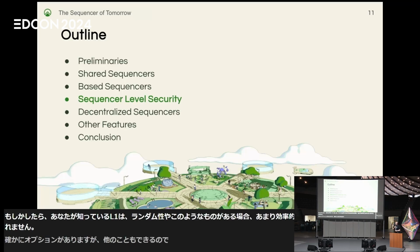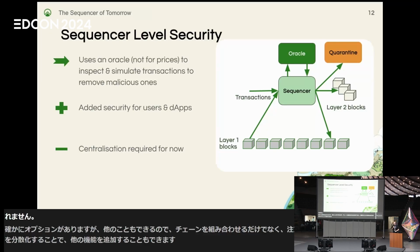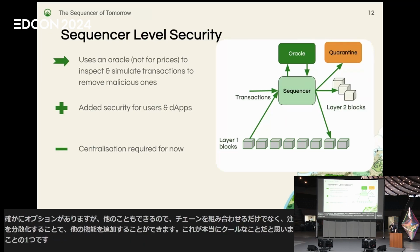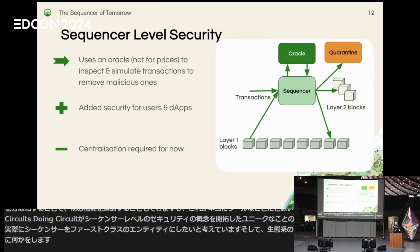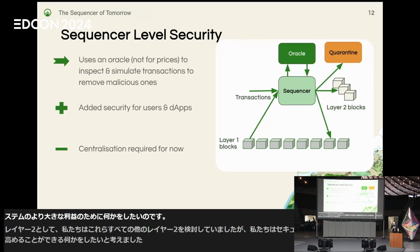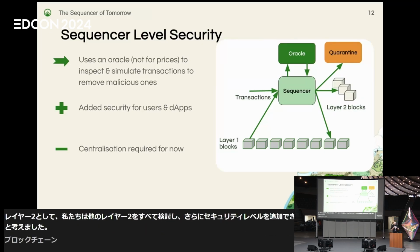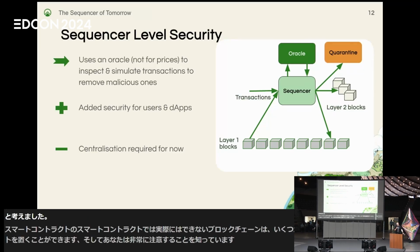But you can also do other things. So it's not just about combining chains or decentralizing where the ordering comes from. You can add other features, and I think this is what's really cool. This is one of the unique things that Zircuit's doing. Zircuit pioneered this concept of sequencer level security. So we actually want to have the sequencer be a first-class entity and do something for the greater good of the ecosystem that we're building. As a layer 2, we were looking at all these other layer 2s and thought, well, we want to do something where we can add an additional level of security on top of the blockchain that you can't really do in a smart contract. In a smart contract, you can put some require statements and be very careful with your engineering. But as we've seen time and time again, hacks and exploits still happen on these blockchains.